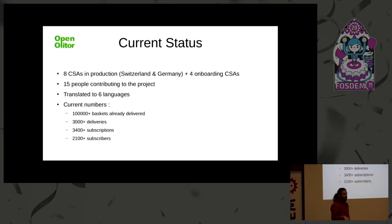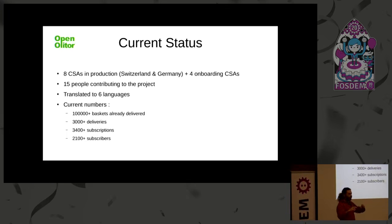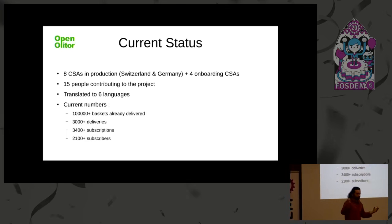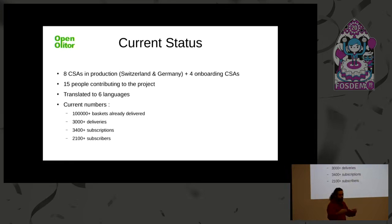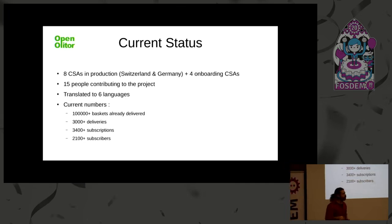We have overall more or less 15 people working on the project on all kinds of topics because, as you can imagine, this is a very interesting topic from the perspective that we mix technology with people that are not very interested in technology. So we had a lot of people making the link. We had a lot of people working on it, which was absolutely great. It was translated already into 6 languages, and after this talk, I hope another 2 or 3 will come, right?